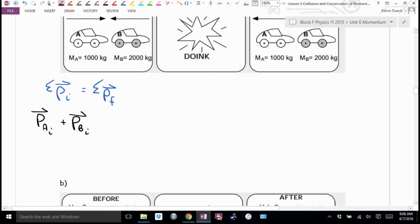Wham! They collide. After the collision, what's moving? Car A, car B, both, or neither? Both moving. Stuck together or separate? Separate. Momentum of car A final plus momentum of car B final. By the way, what if one of them wasn't moving? What would its momentum be? 0. And I wouldn't even bother putting that particular term in.